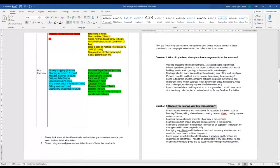How can you improve your time management? How can you improve? Think of some action points that you can take. For example, I can schedule more time into my calendar for quadrant 2 activities, such as learning Chinese, taking master classes, creating my own ebook, creating my own online course, etc. So I need to do more of these. Perhaps set myself some challenges. And really, I've got to work on things that excite me, that challenge me, yeah?